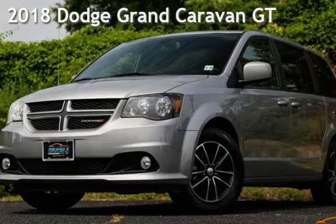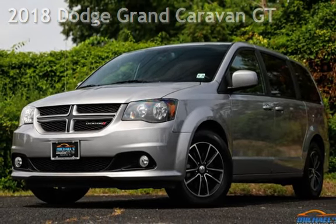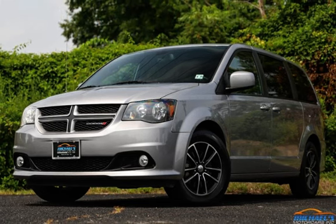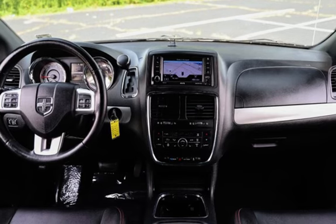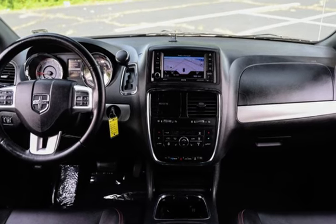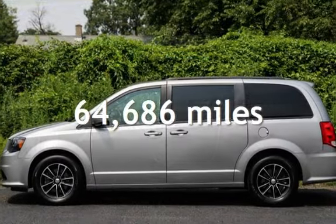Presenting a pre-owned 2018 Dodge Grand Caravan. This four-door van has a six-cylinder, 3.6-liter V6 engine, with front-wheel drive, and an automatic transmission. This Dodge has less than 65,000 miles on the odometer.